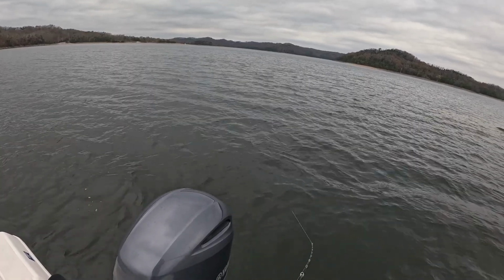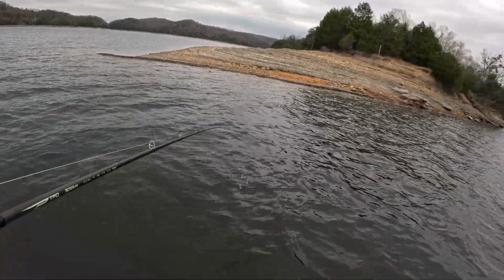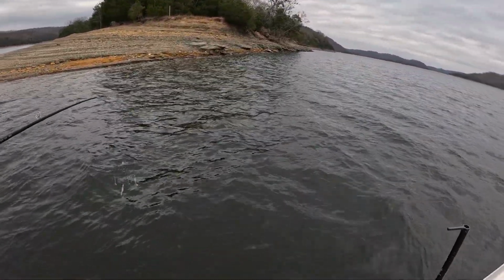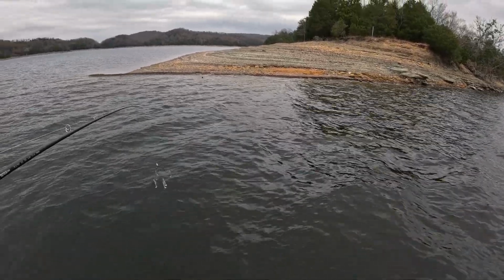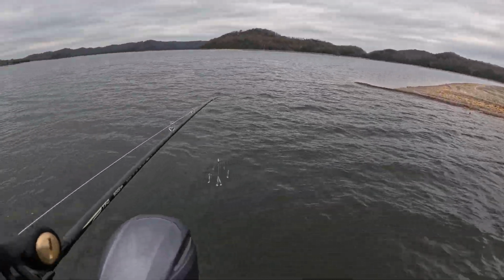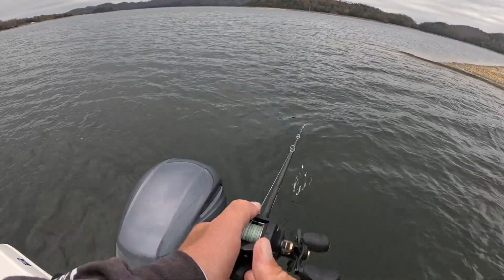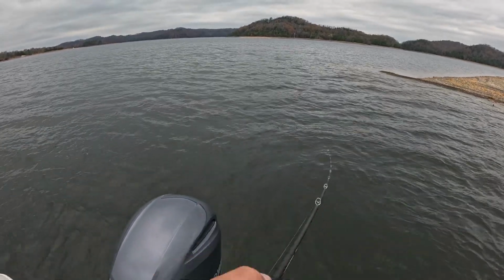The wind is your friend. This is a really steep break line over here. The big basin out here, and the wind's just been pushing into this steep break and out and up over this point. So no doubt there's been current and bait washing over this point all day.